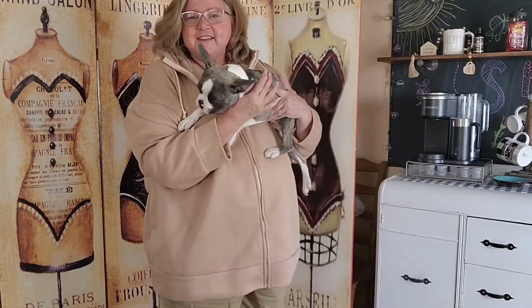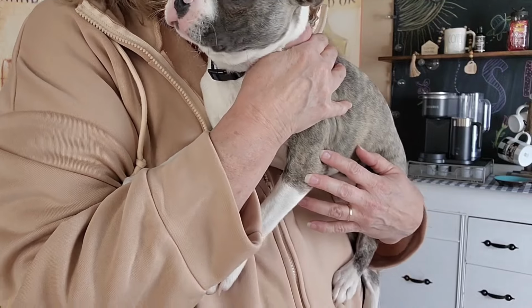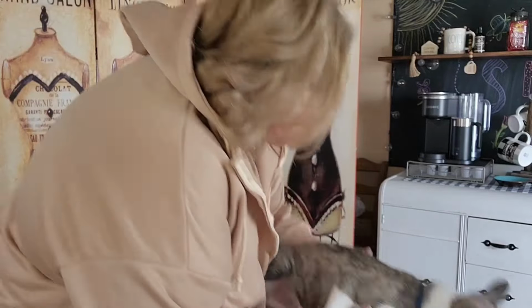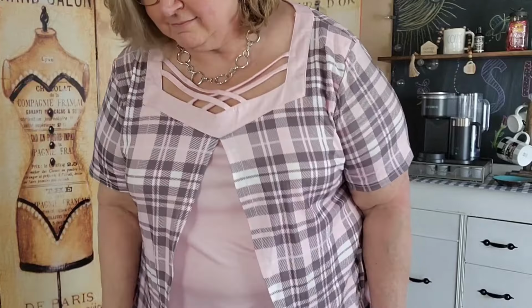Let's not forget the accessories. Here we have a very cute pink and gray plaid top with a solid pink undershirt, giving it a two-piece look. Notice the crisscross detailing on the bodice, giving an extra special look to this top. Doesn't our model wear it well? Pretty in pink.